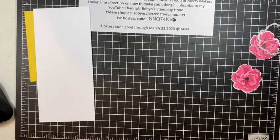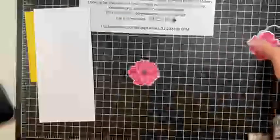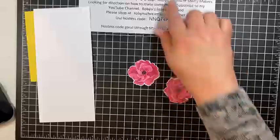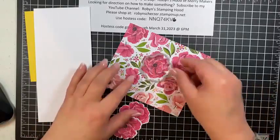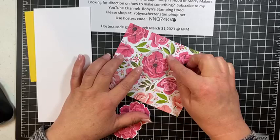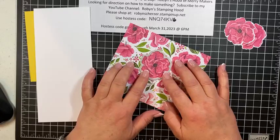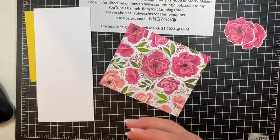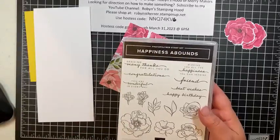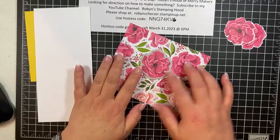Okay, all right, so I'm gonna show you this really fun card that you're gonna wanna make. I am in love with this paper, of course. This is in the main catalog. This is the Hues of Happiness. Did you know that the bundle that goes with this, this die actually cuts out this flower? I've cut a few out for the card that we're going to use, but I wanted to show you that because I didn't know if you knew that. This is the Hues of Happiness paper, and Happiness Abounds is the stamp set. And then it has the matching dies. So we're going to use that for this card. But I just love this paper.